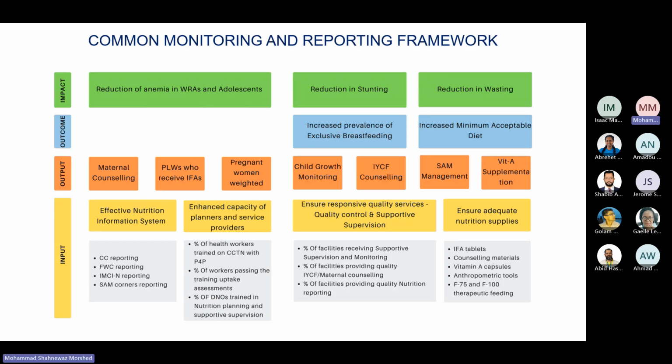And this is the common framework that was developed for the emergency response. It is aligned with the national monitoring and reporting framework for nutrition services, where they have four different layers: input level, output level, outcome and impact level. So overall, the objective was to reduce stunting and wasting and also anemia, because the anemia prevalence was quite high among adolescents and pregnant mothers, and also among children. More than half of the children were anemic, and it was around 40 to 50% among the pregnant mothers.